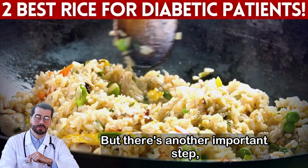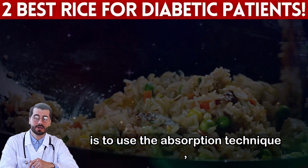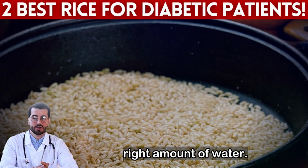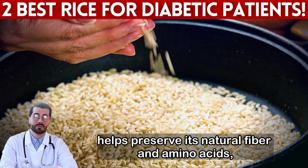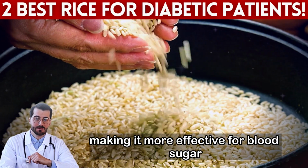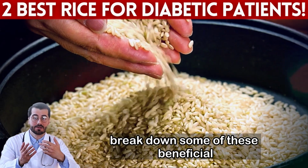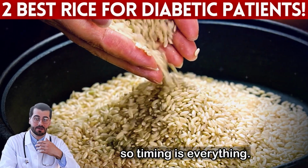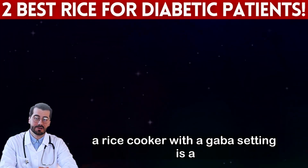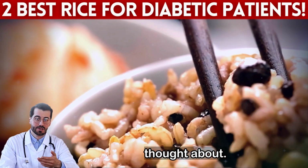But there's another important step: how you actually cook it. The best method is to use the absorption technique, where the rice slowly cooks in just the right amount of water. Cooking it this way helps preserve its natural fiber and amino acids, making it more effective for blood sugar control. Using too much water or overcooking it can break down some of these beneficial compounds, so timing is everything. If you're serious about getting the most out of your rice, a rice cooker with a GABA setting is a great investment. And here's something you might not have thought about.